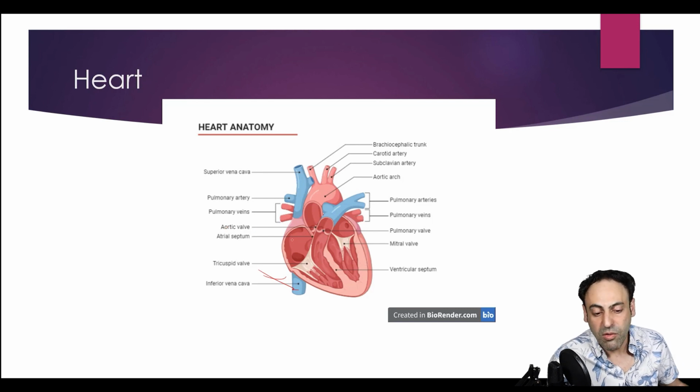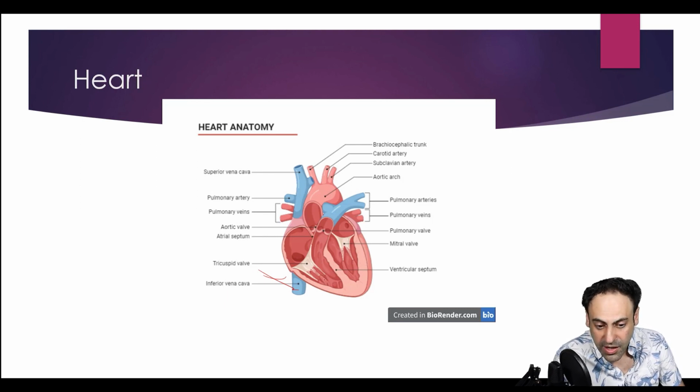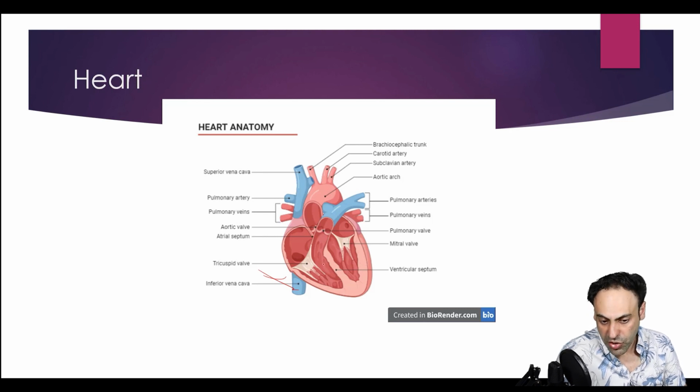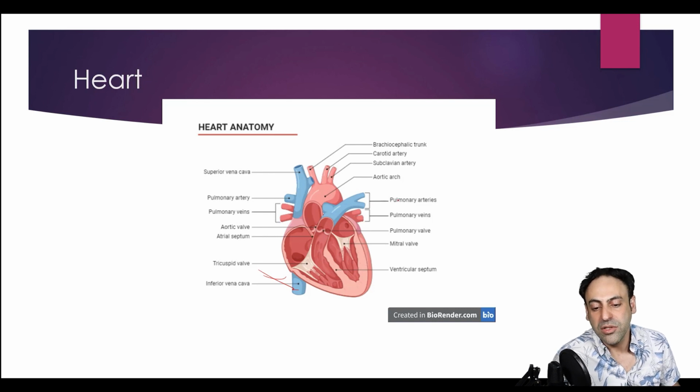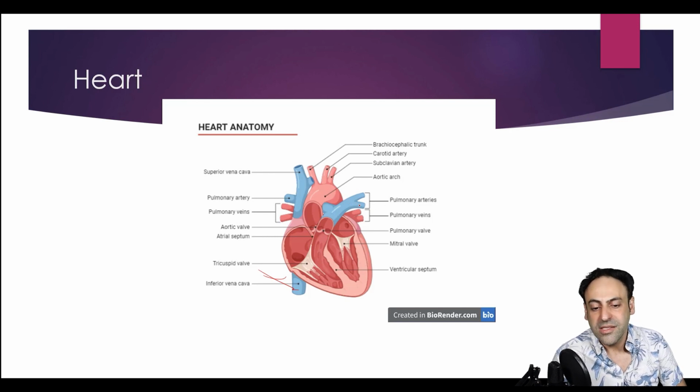So all the deoxygenated blood that has been used and has gone to the cells now comes to the right atrium, and from the right atrium through the tricuspid valve, it goes to the right ventricle. From the right ventricle it gets pushed into the pulmonary trunk, which branches into the pulmonary arteries and takes this blood all the way down into the lung. In the lung, in the area where the capillaries and alveoli collide, it becomes oxygenated, and the oxygenated blood goes back by the pulmonary veins.